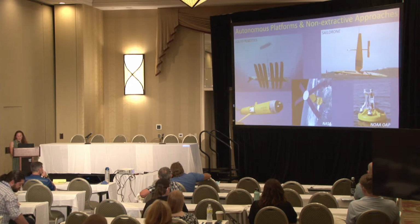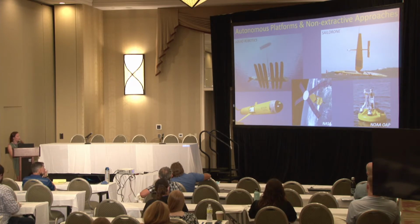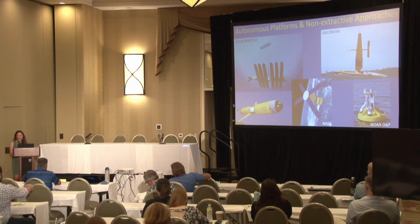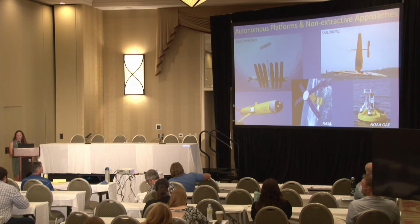When we say autonomous platforms, we define this, for the purposes of today, as pretty much anything unmanned or uncrewed. These are things like wave gliders that can have surface and subsurface applications, sail drones, satellites, buoys and moorings, and of course gliders that we'll be talking a little bit more about today. So these have non-extractive approaches, so we're not removing anything from the ocean. But of course, vessel-based surveys can be non-extractive as well. Vessel-based surveys can have sensors like echo sounders that are non-extractive for measuring biomass. But for the purpose of today, we define an autonomous platform as something unmanned, uncrewed.